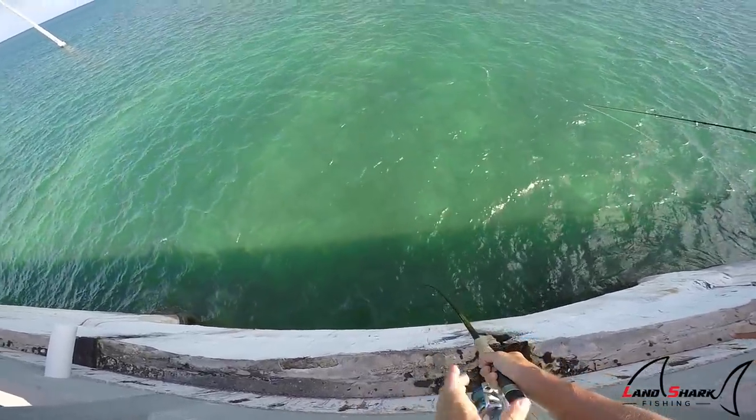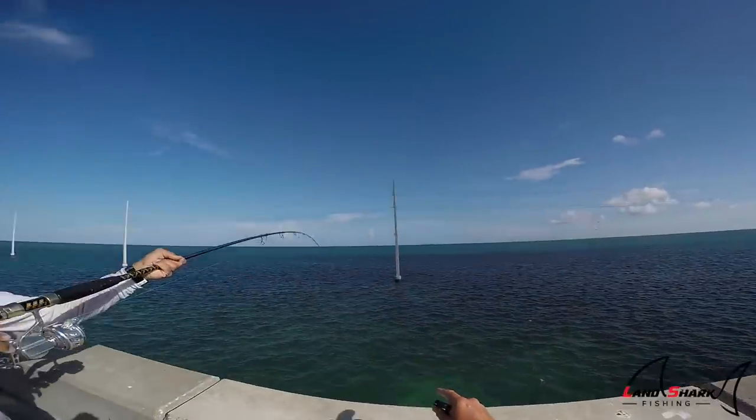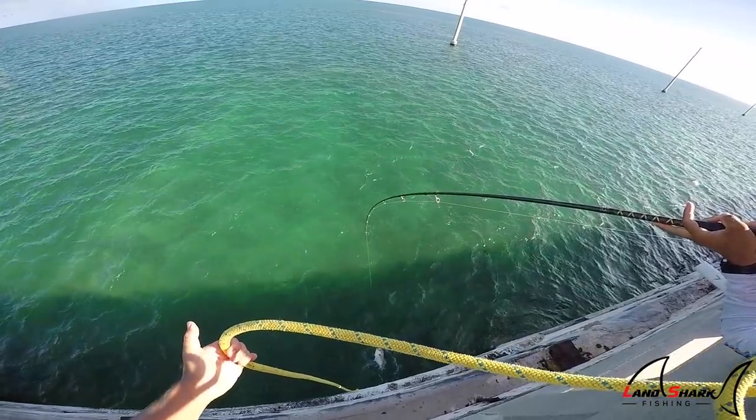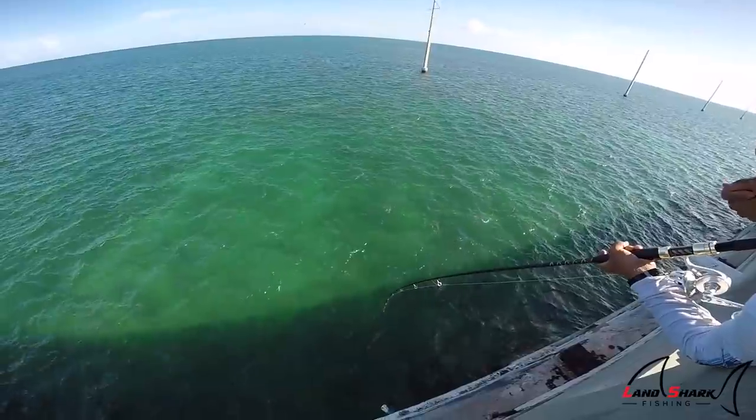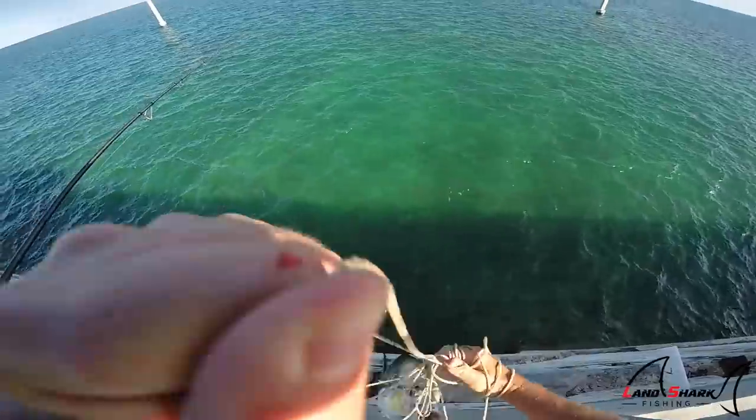Put the rod down. Put the rod down. Hurry, hurry. Lower, lower, lower. Isn't that, bro? The net wasn't attached. And then tail noose it. Holy crap, that might work. Our saving grace.